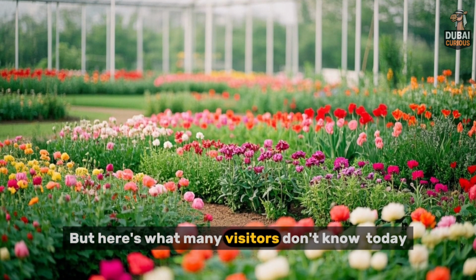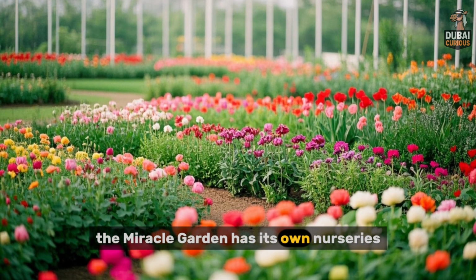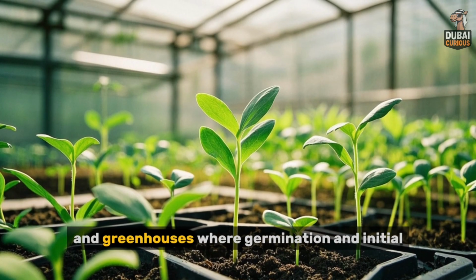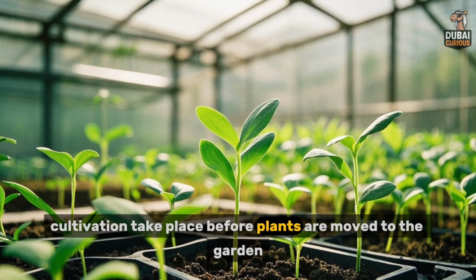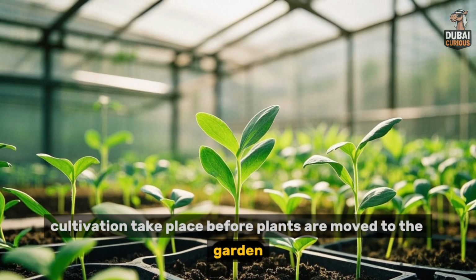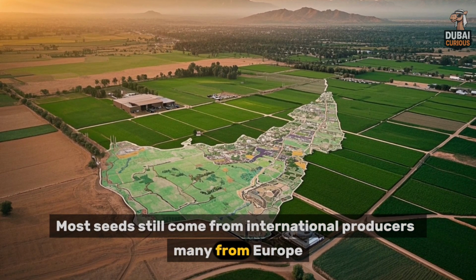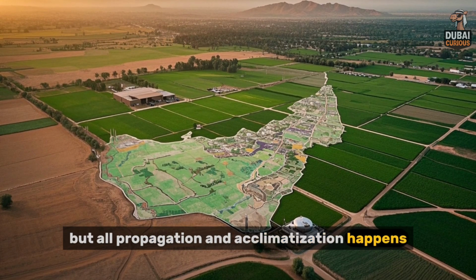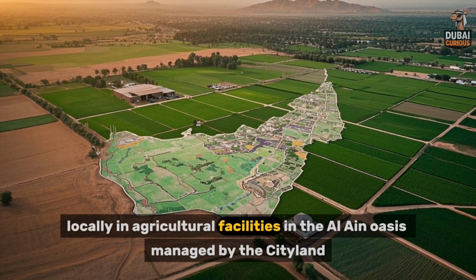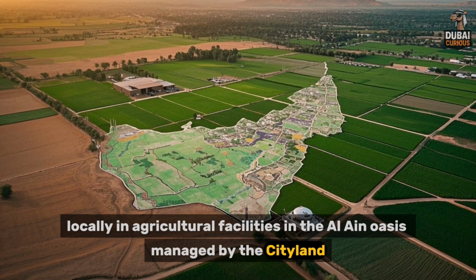But here's what many visitors don't know. Today, the Miracle Garden has its own nurseries and greenhouses where germination and initial cultivation take place before plants are moved to the garden. Most seeds still come from international producers, many from Europe, but all propagation and acclimatization happens locally in agricultural facilities in the Al Ain Oasis, managed by the Cityland Group.